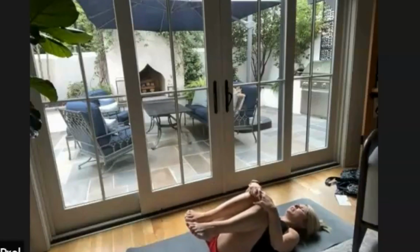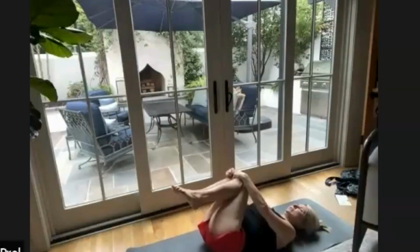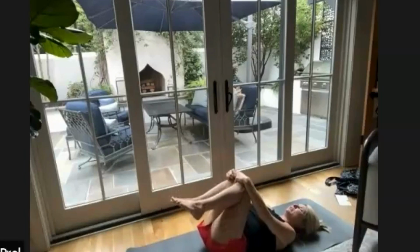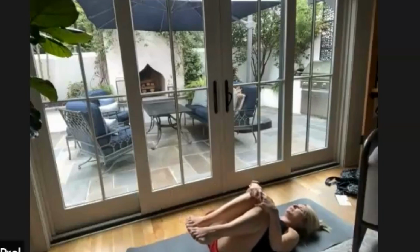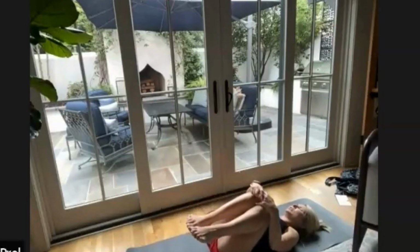Please hydrate a lot today with water. If you feel a little achy after class, it's always a good idea to grab a Gatorade or a glass of orange juice. Potassium, magnesium, sodium, any of those water electrolyte drinks.